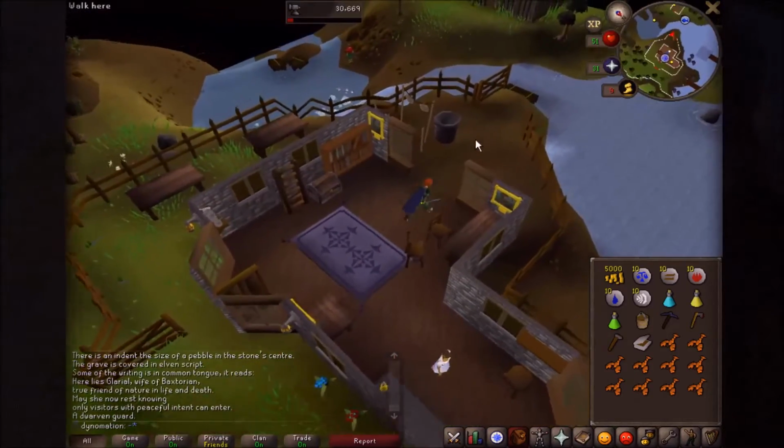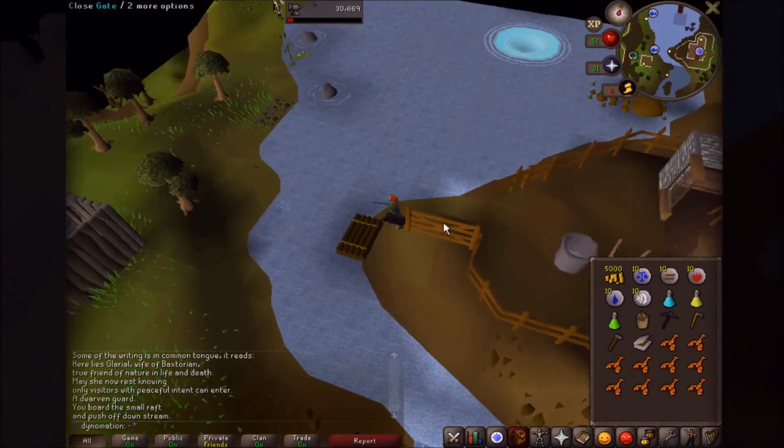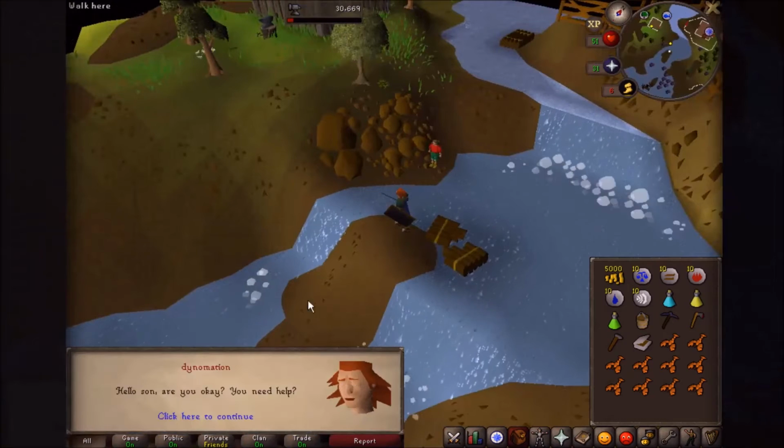I will be most careful with your child's small raft. Row the small raft and push off downstream. And I broke it.